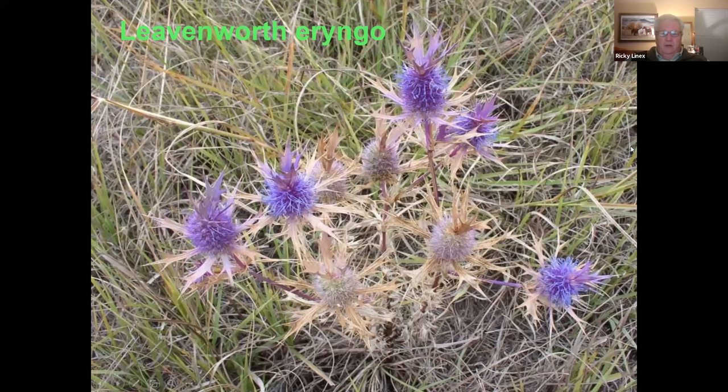Leavenworth eryngo. In the Blacklands, there's a shorter version of this called Hooker's eryngo, but I like this one. It's tall. You've seen this purple flower. You can dig them, cut them off. They'll maintain that purple coloring for quite a while.